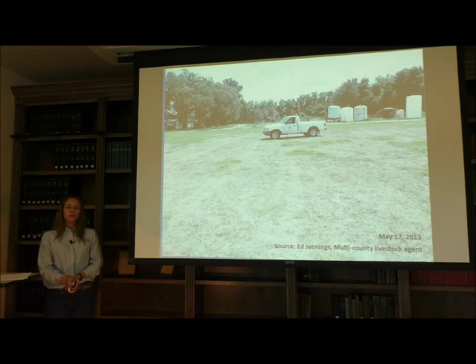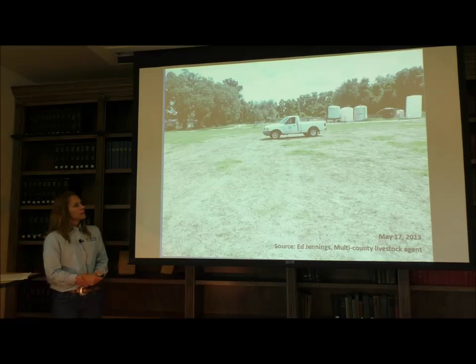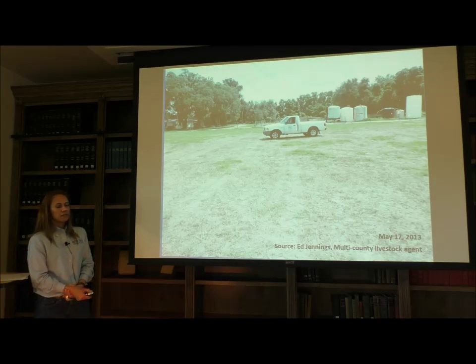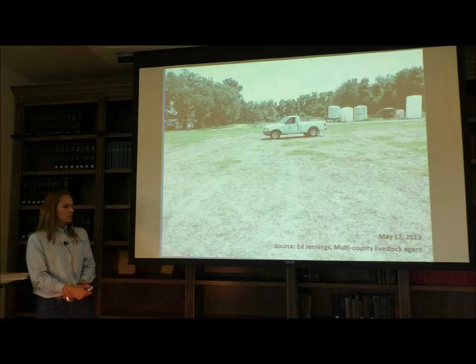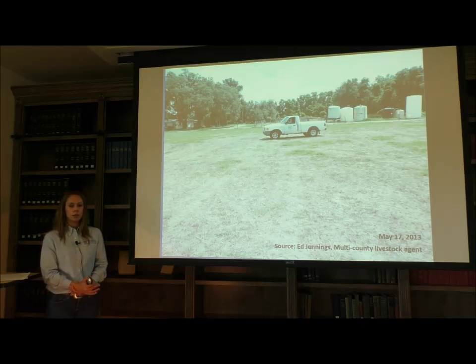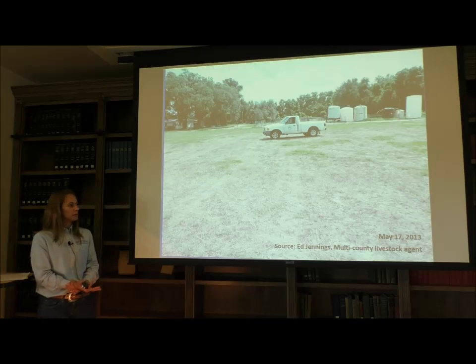So moving on from experimental plots here at the research center to large-scale, producer-oriented demonstration. This picture was taken by Eddie Jennings. He's a multi-county livestock agent in Central Florida. This picture was taken on May 17, 2013, and this is a Tifton 44 Bermudagrass hayfield. What Eddie Jennings was observing in the counties that he worked is that those hayfields were never able to regrow at the beginning of that spring, in the beginning of that growing season.